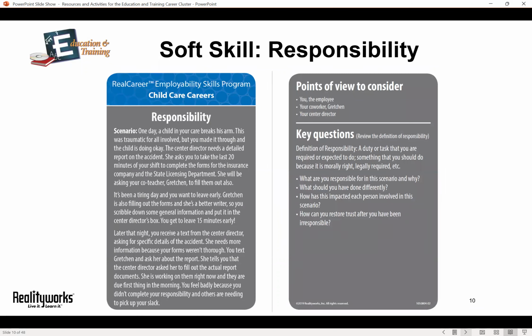So, we know that scenarios are a great way to get your students to interact with each other and with the content. So here's an example of a childcare scenario relating to the soft skill of responsibility. Now, this could be perfect to use in a FACS related or even a teaching career exploration lesson. Now, sometimes we know it's fun to have our students try their acting skills. So I'm going to read the scenario, and then we're going to talk about what we could do with that. So here's one on responsibility.